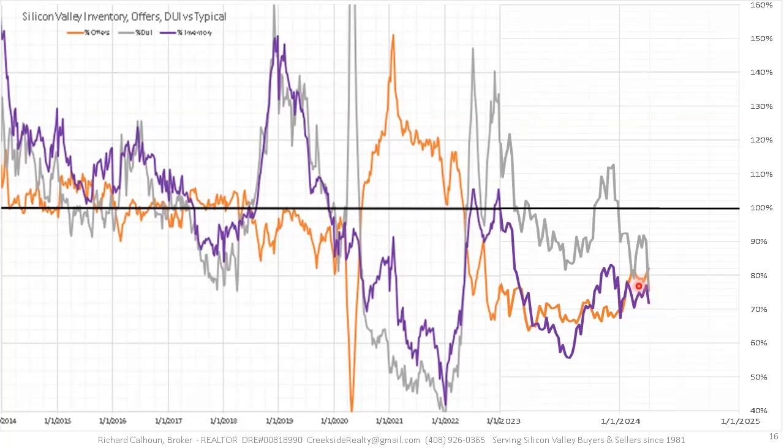Then you move on and you look at offers. Well, the buyers are making their offers this past week on last weekend's inventory, so it actually went up. And because these are basically acting in opposite directions, both of which accelerate the marketplace, the speed of the marketplace, days of unsold inventory, went drastically down or faster from 90% of where it typically is to something like 75% of where it typically is.